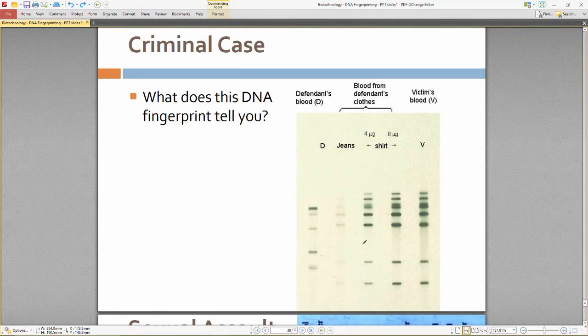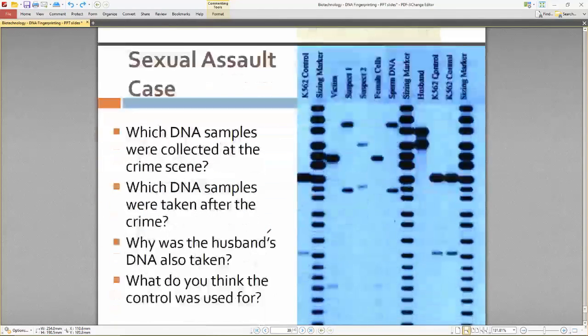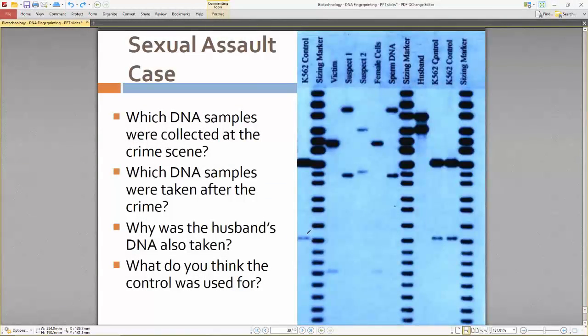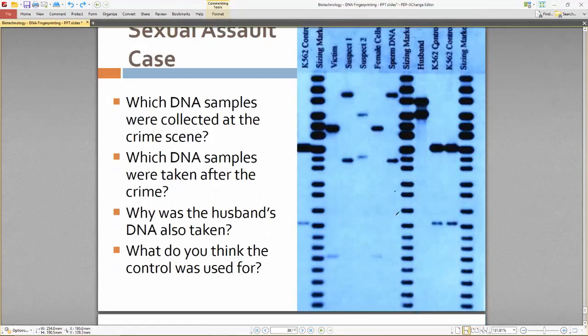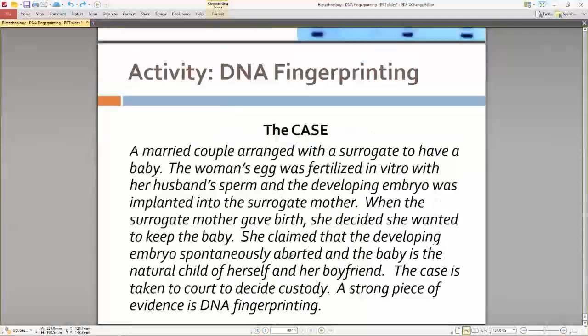And how do you know? All the bands are the same. Yeah, all the bands are the same. So what does it tell you? The victim's blood was on the defendant's clothes. Yeah, and that looks pretty bad, right? That would look pretty bad. How do you explain that?